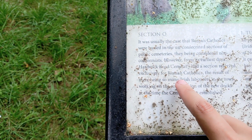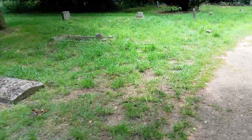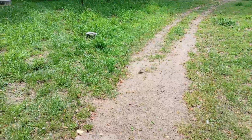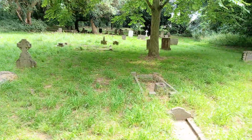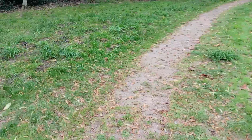As a result of there being so many Irish labourers in the town, they decided to do a Catholic part. It is unusual to have Roman Catholics buried in what is predominantly a Christian churchyard / cemetery, but they do have a part for Roman Catholics. It is good to see, I guess, a bit of exclusivity for the Christians to have their own, but then also to come together as religion to have two parts, the Christian part and the Roman Catholic.